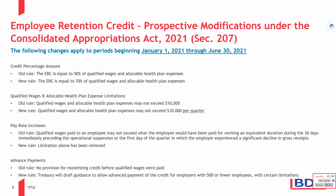An additional change that was made in the Consolidated Appropriations Act was that wages paid to employees may not exceed, the old rule, the wages may not exceed wages that were paid in a prior quarter or prior equivalent quarter for that employee. Now there is no limitation. So if employees received additional pay or if they had bonuses paid out or a raise that went into effect, that would not limit the inclusion of that wage amount into the employee retention credit.